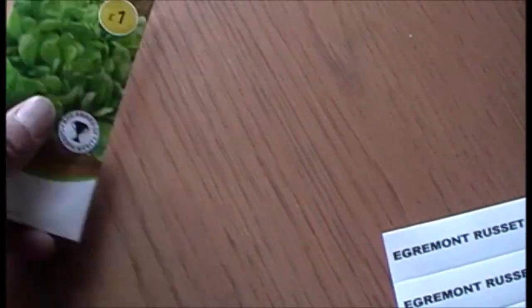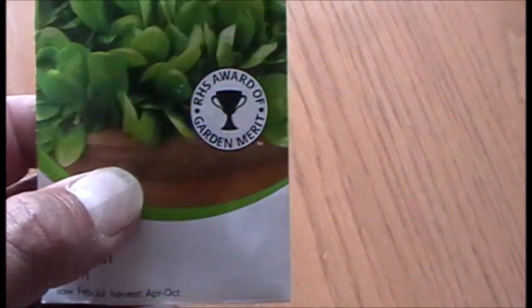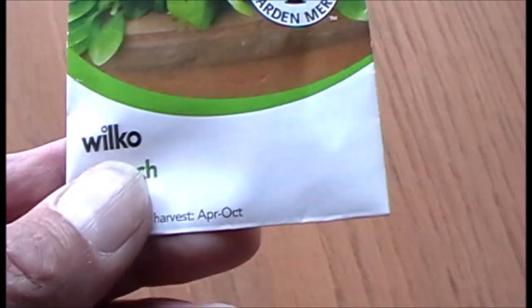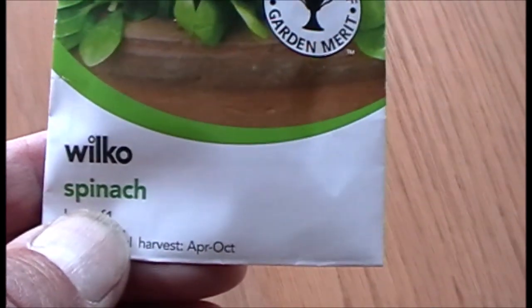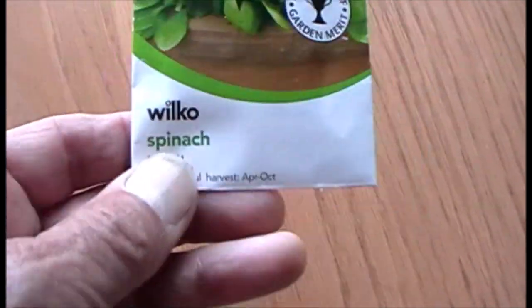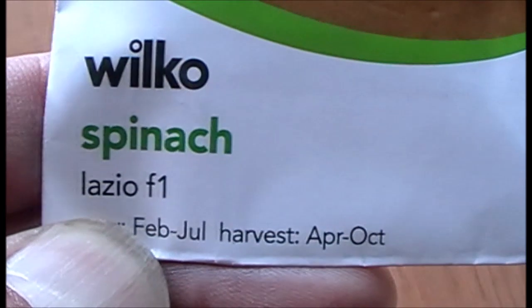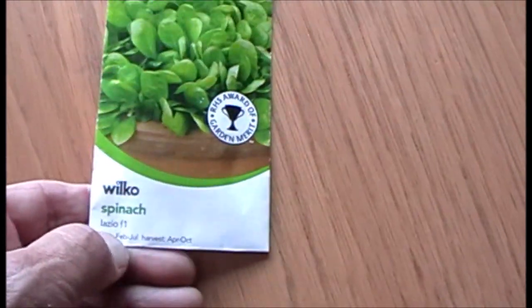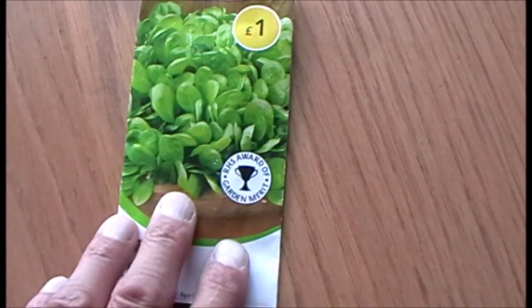And then the other thing I need to do this morning really is I've got some more seed sowing for just a late crop before it's too late, so it's just time to get some more spinach in. That's variety Lazo. I've been growing that for 3 or 4 years. It's very, very good.